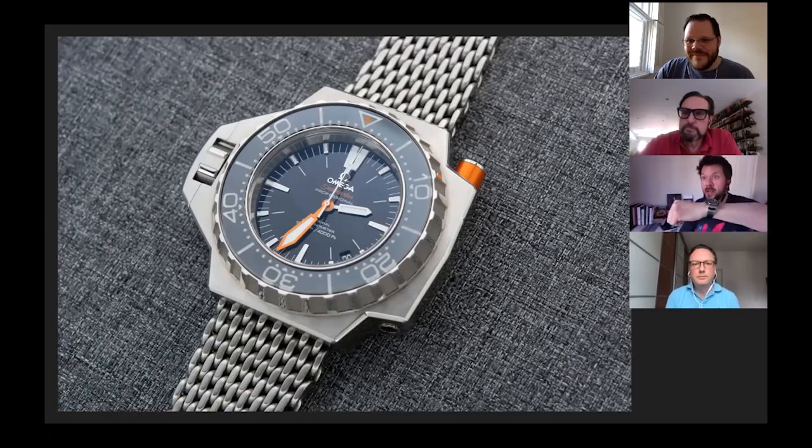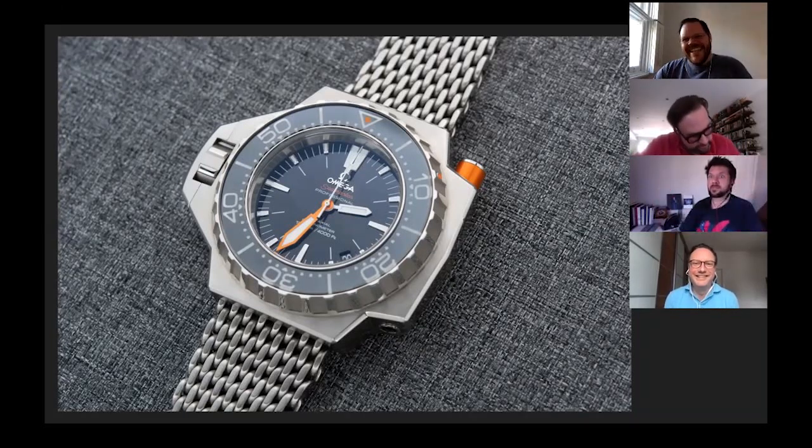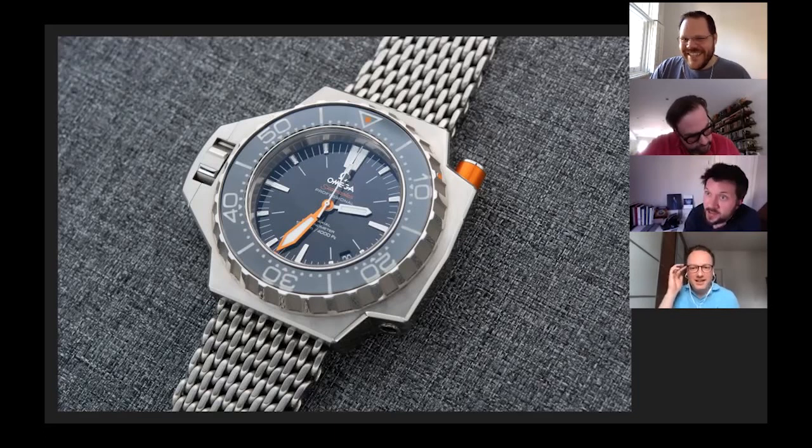So I'm there in the store trying to pull this thing down and going, yeah, it's obviously quite big on the wrist, but I think I look fantastic and it sits really well over 3 or 5 mils of neoprene. And the lady who was serving me looked as if I was completely mad and went, wait, you take it diving? Welcome to the world of Omega boutiques, I guess.